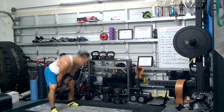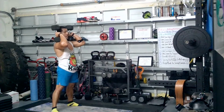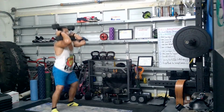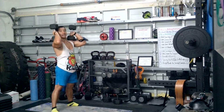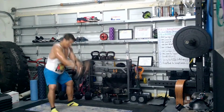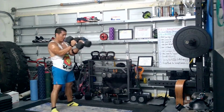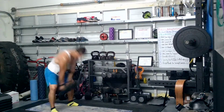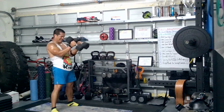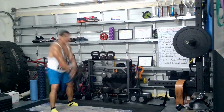8, 2 more, power clean. 9, 1 more, power clean. 10, and 10 swings, and we're done. Ready? Let's go. 1, 2, 3, 4, 5, 6, 7, 8, 9, 10.